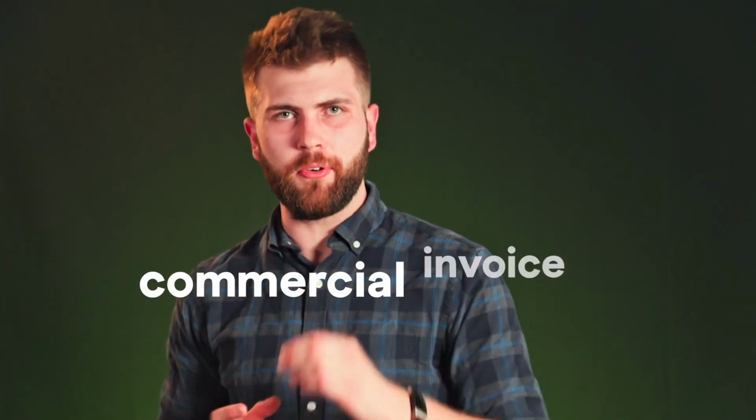Step number 8, ship your finished products to your desired location. Ensure that your products make it to wherever your warehouse or fulfillment center is located. Ask your suppliers for a commercial invoice. A commercial invoice is essentially a receipt that shows legal proof of the transaction between you and your supplier. This will help you save your back in the future if any legal issues arise with customs, Amazon, or any other e-commerce platform.